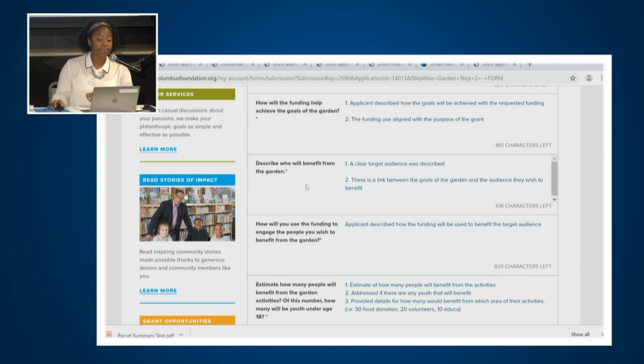Describe who will benefit from the garden. We want to make sure that you're sharing that clear target audience. So if you had an underserved population that you selected in the previous page, make sure you're explaining that here in this portion. And then the second part that we're looking for is that there is a link between the goals of the garden and the audience that you wish to benefit.